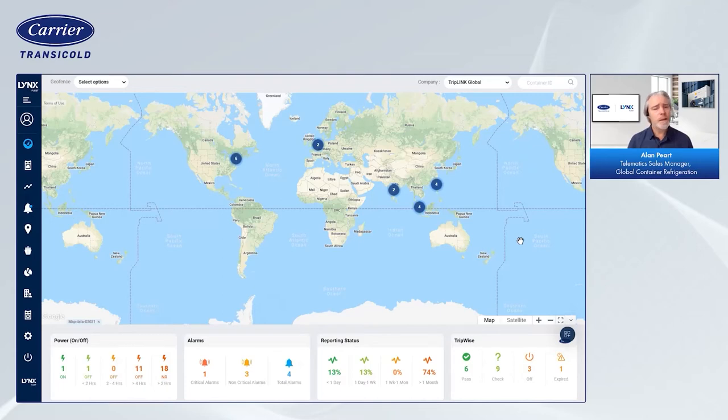So what I'm going to do is run through three use cases. The first use case is, how do I solve specific issues with my reefers? And how do I use the dashboard to be able to do that?